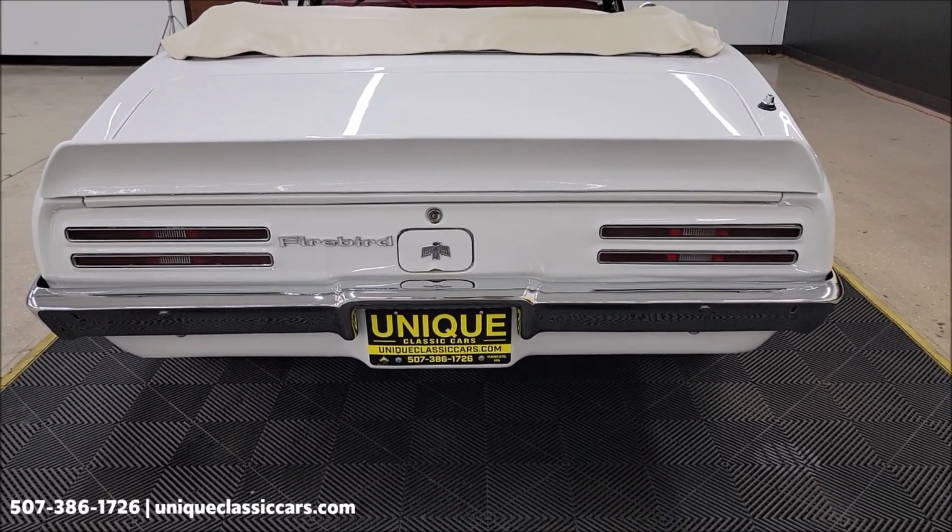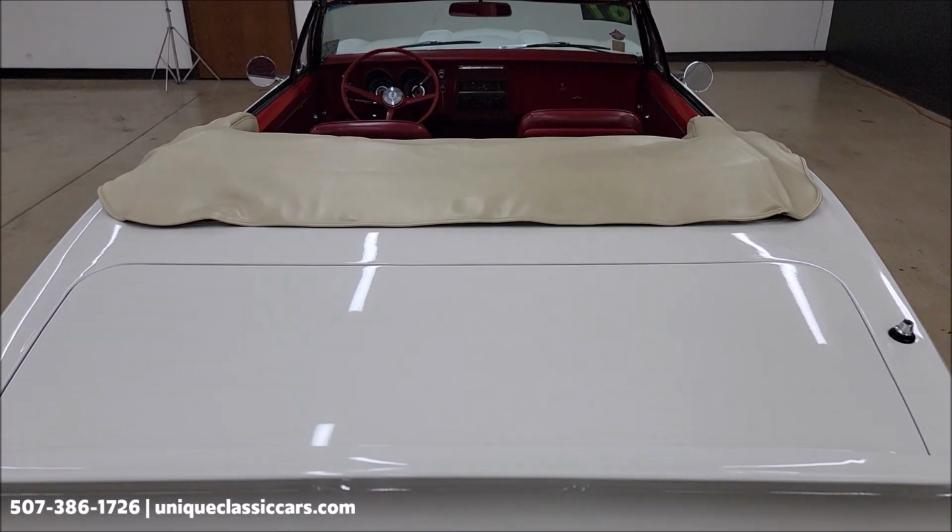Also, see the chrome in the rear looks good. Nice parade boot or convertible top cover.